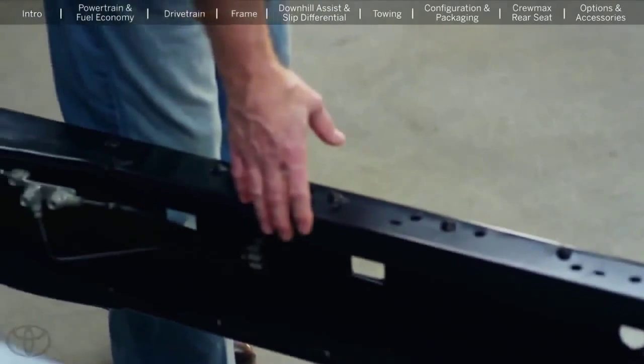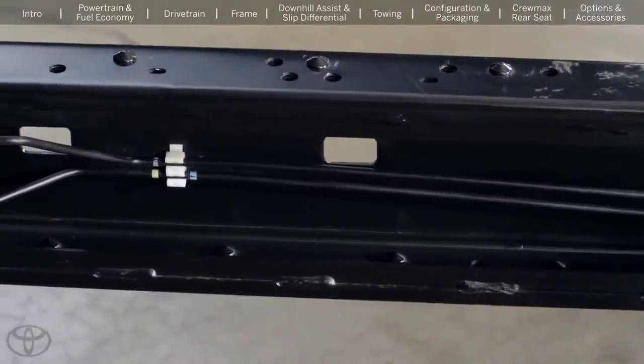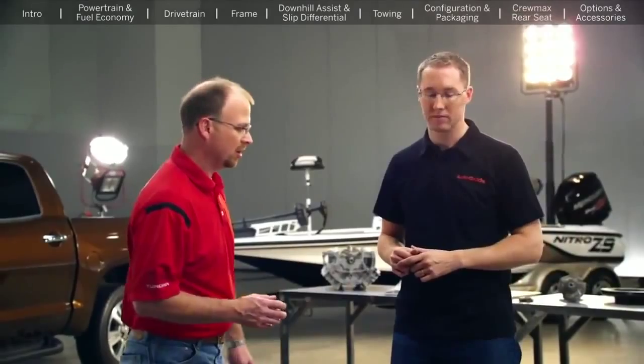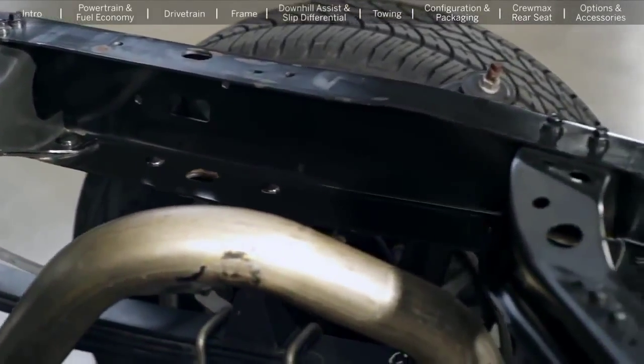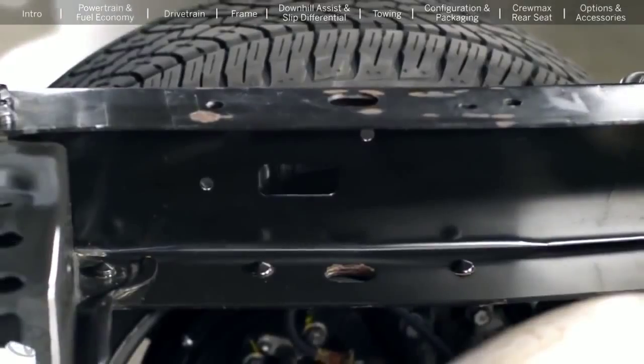And then when we come back here, we have a reinforced open C, and again, it's for making sure that the vehicle has the amount of frame flex that's necessary to meet our off-road needs, but also giving improved ride quality. Having the open C in the back is for ride quality. So allowing that frame to flex, allowing it to absorb the energy and the road inputs really helps that ride.